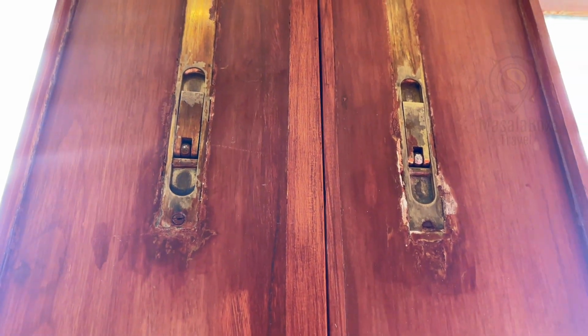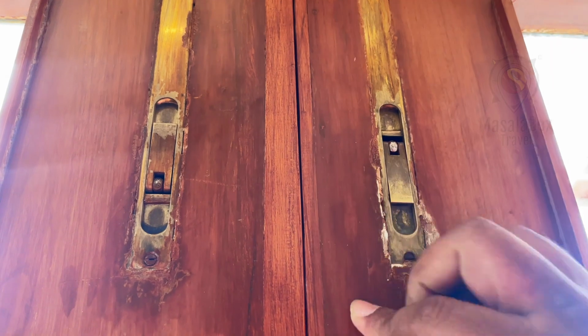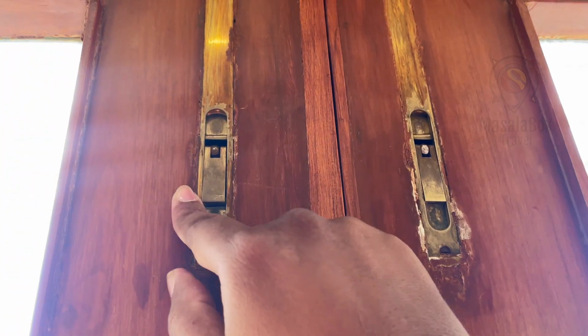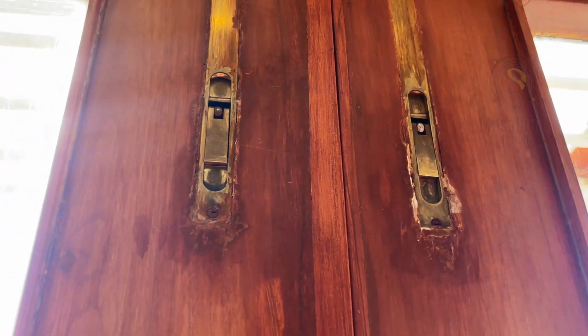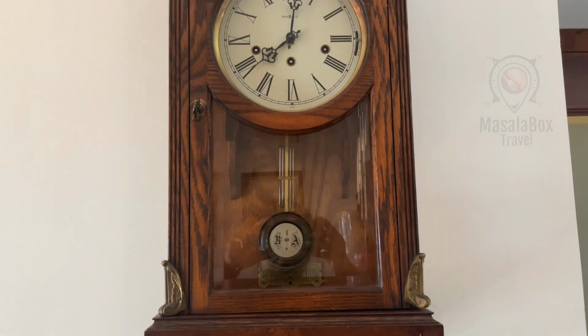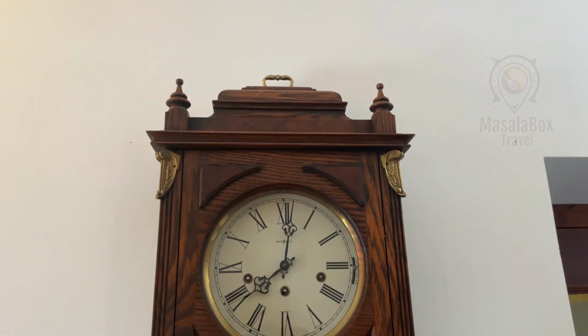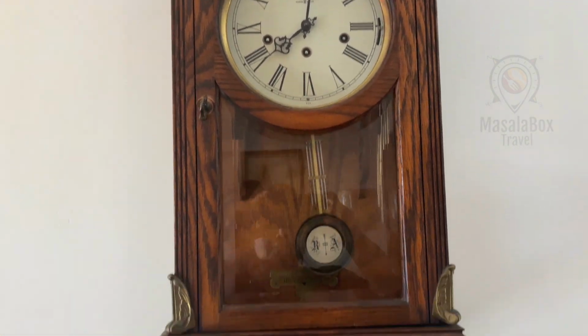Back to being amused with these old techniques. See, this is a door lock. Can you imagine the latch? That's how it was. And the wall clock, which kept reminding every 15 minutes, hello, it's time.